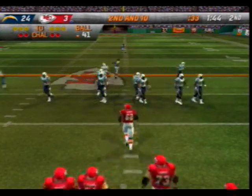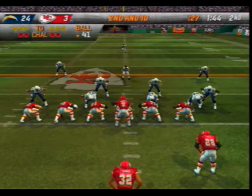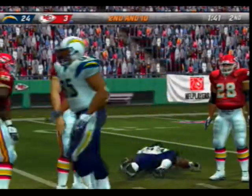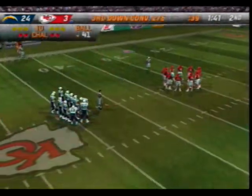Second and 10. Ball on the 41-yard line. Gets rid of it. Incomplete. He had to unload that pass in a hurry. Yeah, he felt those guys closing in and gunned the ball out of there.